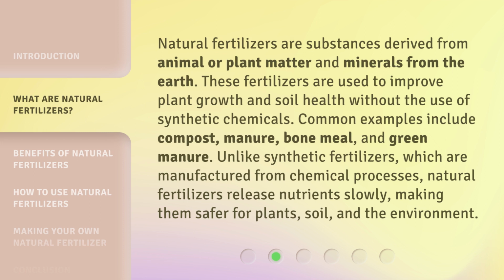Natural fertilizers are substances derived from animal or plant matter and minerals from the earth. These fertilizers are used to improve plant growth and soil health without the use of synthetic chemicals. Common examples include compost, manure, bone meal, and green manure. Unlike synthetic fertilizers, which are manufactured from chemical processes, natural fertilizers release nutrients slowly, making them safer for plants, soil, and the environment.